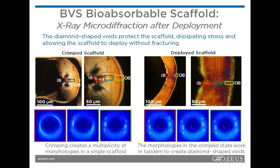So again, contrasting the two states, the crimped scaffold and the deployed scaffold, and particularly want to draw your attention to those X-ray scattering patterns, you can see again the consistency of the deployed scaffold, whereas the crimped scaffold is still in this evolutionary state of multiple morphologies.